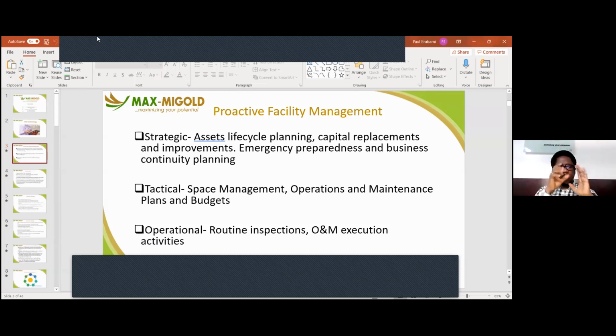So if I have all of my assets in my portfolio lined out and I have dates, I have useful life, overhaul or improvement or upgrade, and then I have replacement dates, I need to now have amounts set aside for such large scale improvements or replacements on my asset. That's what the life cycle planning and capital replacement and improvement program entails.